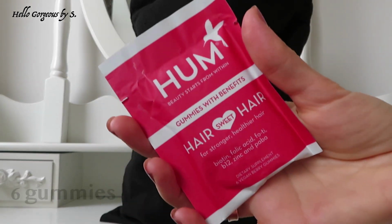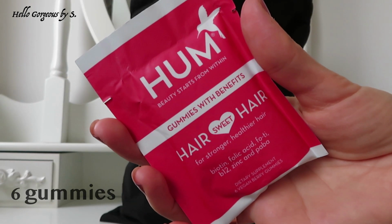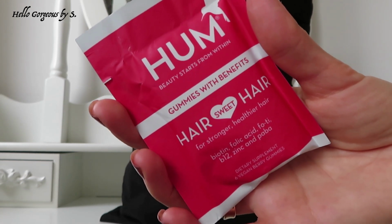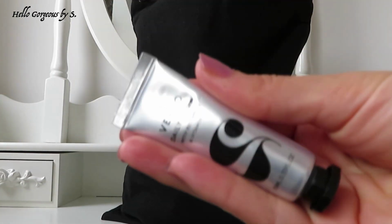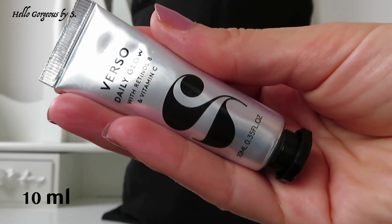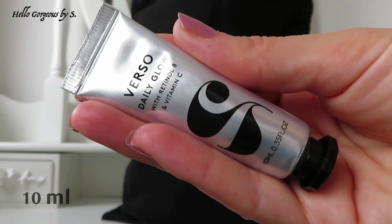Here we have a dietary supplement from the brand HUM. Gummies with benefits, Hair Sweet Hair, for stronger, healthier hair. Next we find a product from Verso, Daily Glow. It is a light day face cream with retinol 8 and vitamin C.